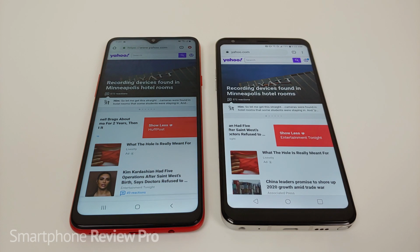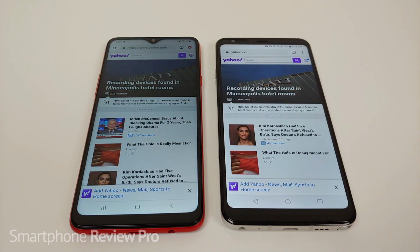Another thing I want to mention too is that the Galaxy A20s does not have 5 GHz Wi-Fi support, at least from what I've been able to see so far. And you do get 5 GHz Wi-Fi with the LG Stylo 5. So that's not necessarily a deal breaker with the Galaxy A20s, but that could be a reason why the LG Stylo 5 seems to be pulling up websites quicker.